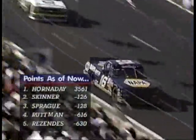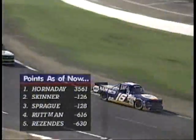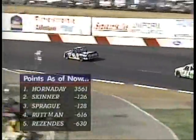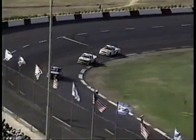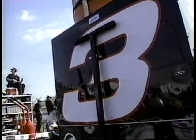There's the point standings as of this very moment. It was 96 between Hornaday and Skinner coming in. You see how that's spread. It was 22 from Skinner back to Sprague when the race began, and that has narrowed down to just a 2-point deficit for Sprague in the 3rd spot. And those are the only 3 guys who could mathematically win the championship. Dave Rezendes, even with his win at Sears Point last weekend, was mathematically eliminated from winning the NASCAR Craftsman Truck Series Championship. Just about 20 laps away for another competition yellow.